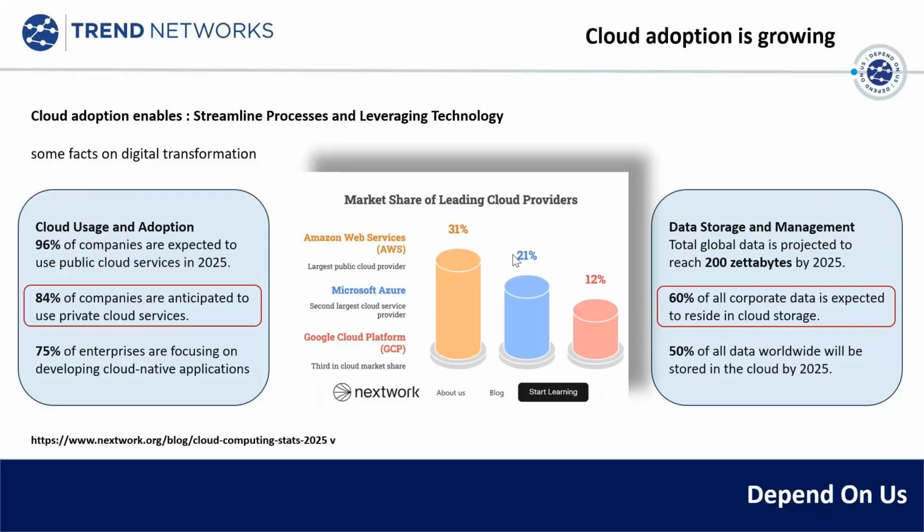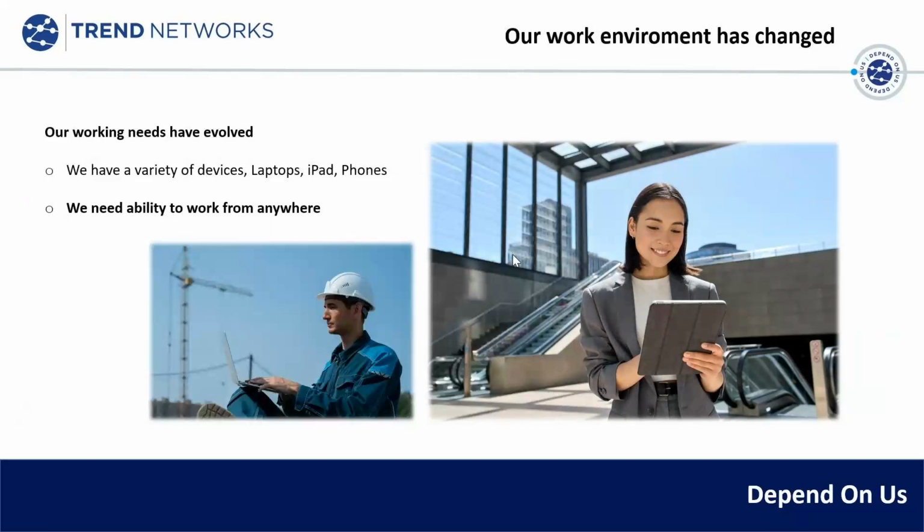So if you're already using it, I'm sure you're well aware. If you're not using it as yet, we can see that this change has already started and we're very much progressing. In fact, our needs have evolved. Our working environment has changed for all of us. We have not just one or two, but different types of devices: laptops, iPads, phones, across different brands from Mac to iBook. They're all different types of products and we need the ability to be everywhere.